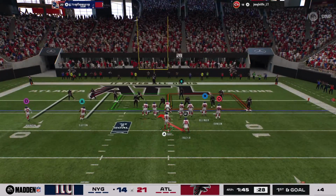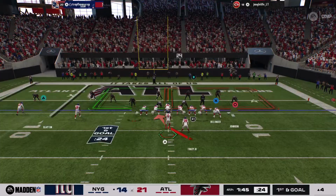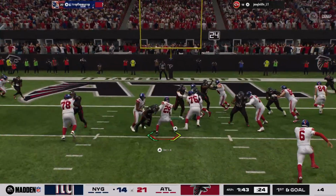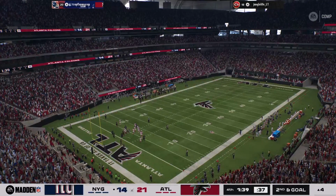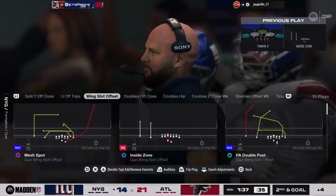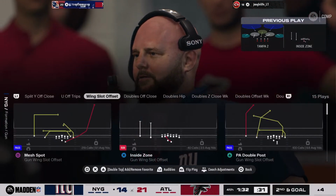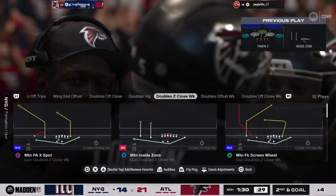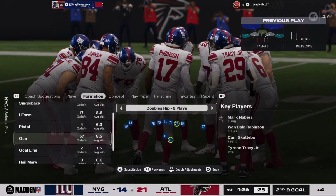Here we go, 1st and goal. They'll hand it to Tracy. And he's maybe going to get this back to the 4, but that's about all. You get down near the goal line, you need to start listening to all 11 guys on the defense. And that's a nice job there by the cornerback, squaring his shoulders and coming in to make the tackle.